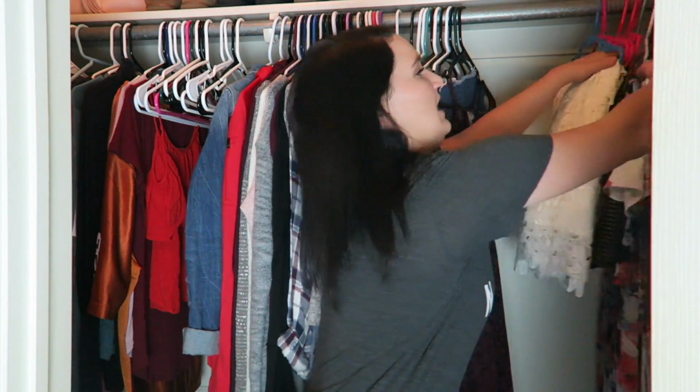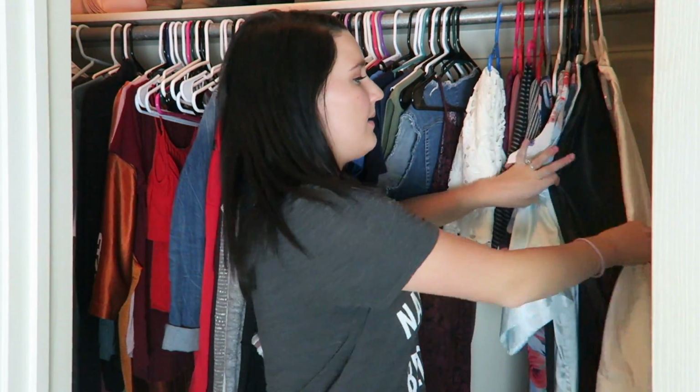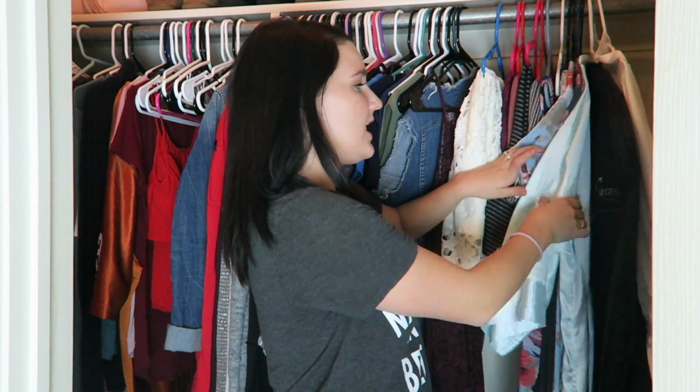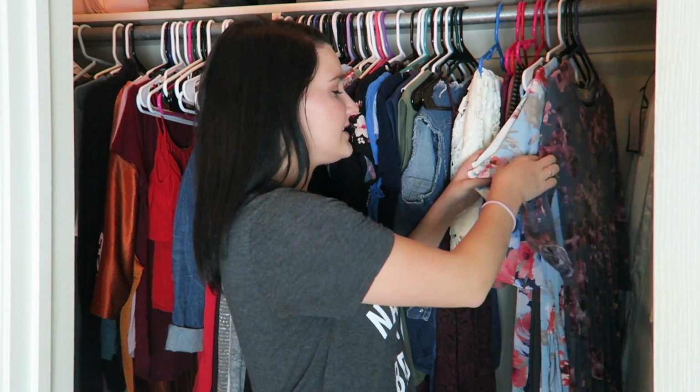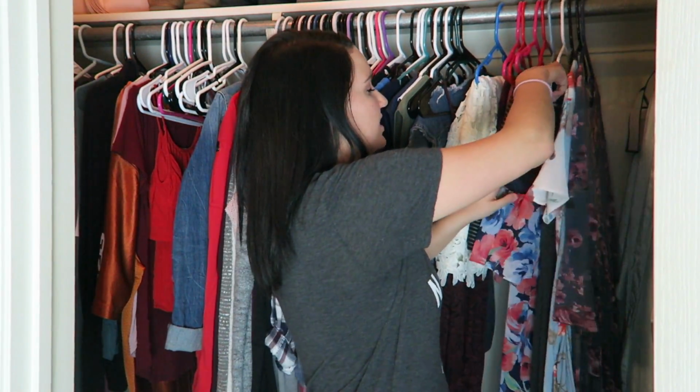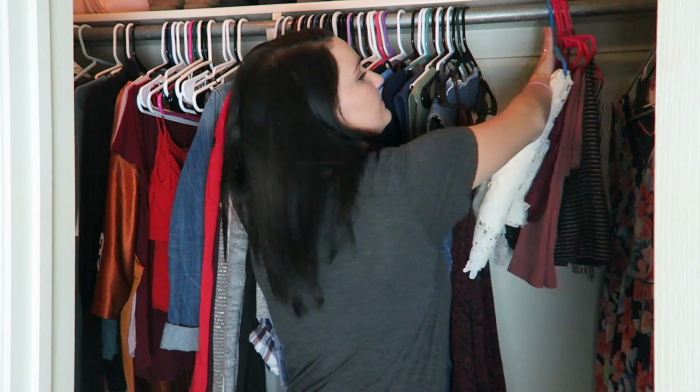Okay, I think I officially got it organized a way that will actually function for me. So I'm gonna give you guys a quick overview of what it all looks like and I'll explain why I did it the way I did it. Right here, we have my bridal robe, wedding dress, another night robe, and then we get into my church clothes, so longer sleeve dresses, short sleeved tank top dresses, and then skirts.